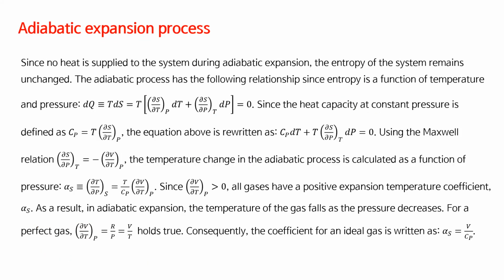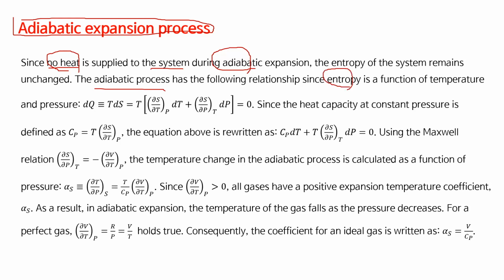Now let's see the adiabatic expansion process in details. Since no heat is supplied to the system during adiabatic expansion, the entropy of the system remains unchanged. The adiabatic process has the following relationship, since entropy is a function of temperature and pressure.